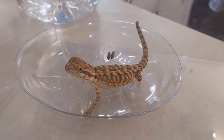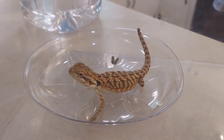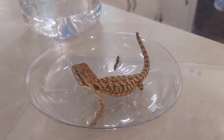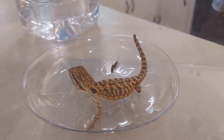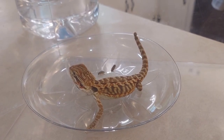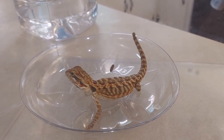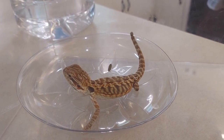Why do they do this? Why do dragons always just stop and stare for a long time, like they're just thinking about it? Have you noticed that? Do you have a dragon? Those of you watching this, do you have a dragon? Do they do that? The stop and think about it? It's so funny. And there's the other question of which eye is she looking out of? Because there's 3 more roaches to her right.